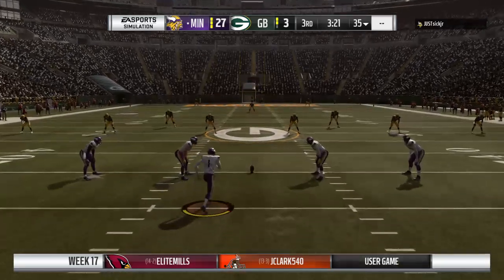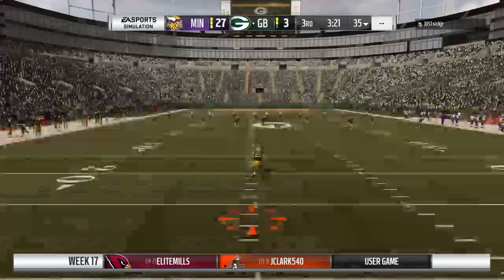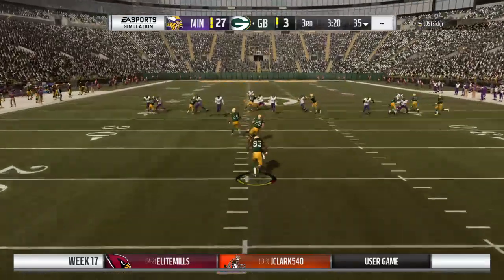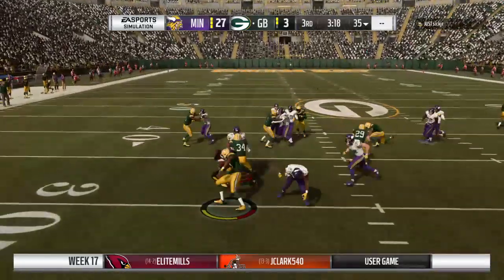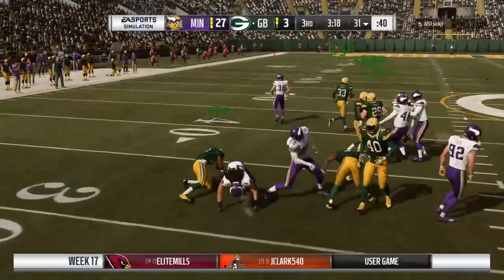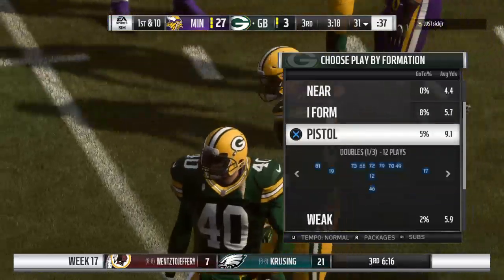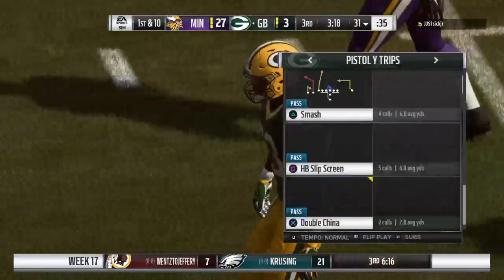Rookie now set to kick it away. Fairly short kick, taken into 14 here. And they're going to start this drive in pretty good shape as they get it up past the 30. And Green Bay getting ready to go as they take the field.